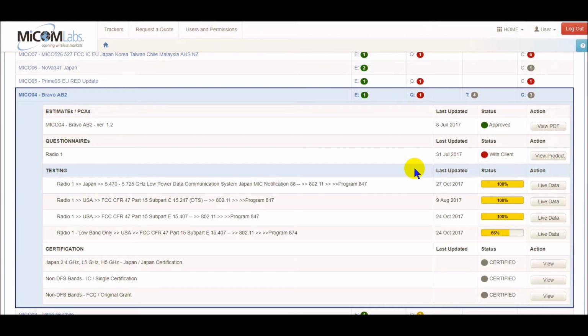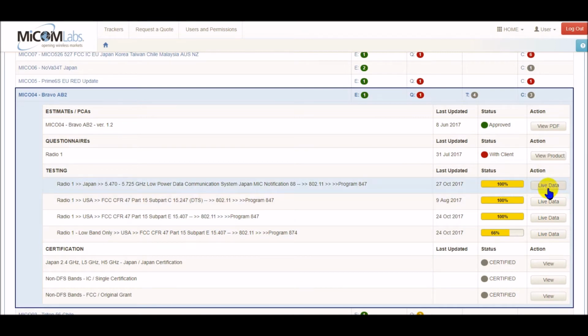The testing section allows access to live data from all our systems. MyTest and MyDFS are a combination of hardware and software applications. These integrated systems are a key component in helping reduce time to market. Within this section, users have a visual indication of test progress via the percentage complete. The next column, Action, is perhaps the most interesting for compliance engineers. This is where all the action happens.